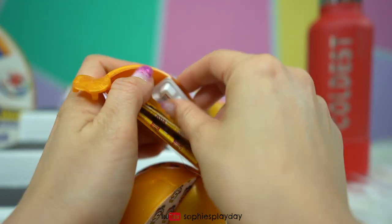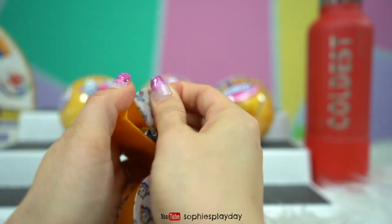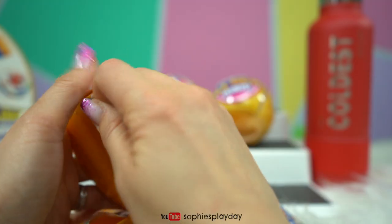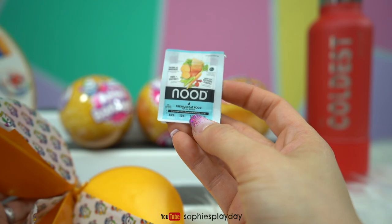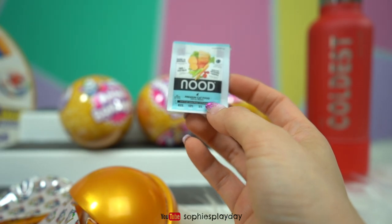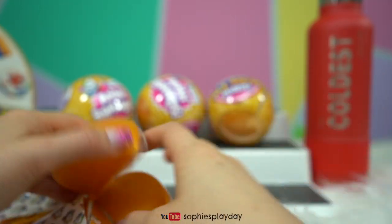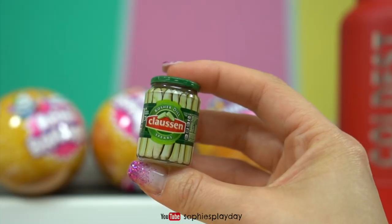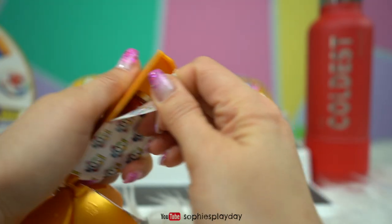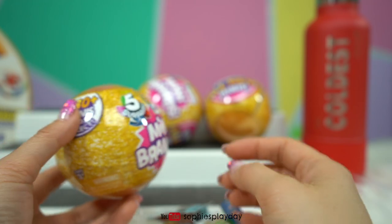Oh, more Lunchables. Gonna stock up my little mini mart with a bunch of Lunchables. And here is Laughing Cow Cheese Dippers. Oh, another one, premium cat food. And this one is also by Nude, so the color on this one's blue. And dog food was like an orangey color. Very cool to see both styles. And here is Claussen Kosher Dill Spears. Pickles. Oh, here is the classic tomato and basil sauce. Just a few more to unbox.